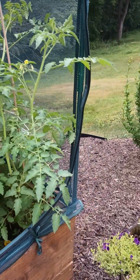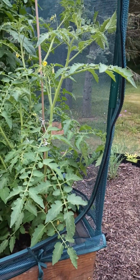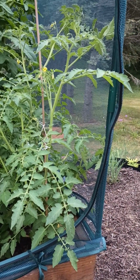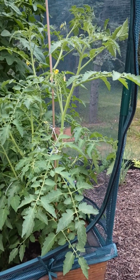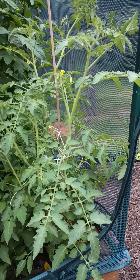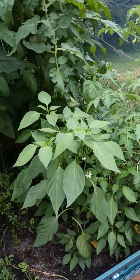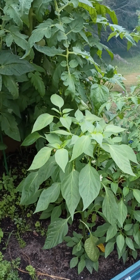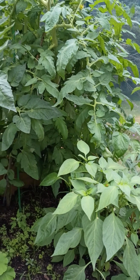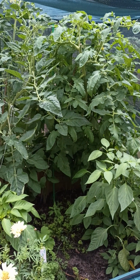My daughter's school had given me a yellow pear tomato. I helped one day with gardening club, and the teacher, she was so sweet, she had an extra one and she wanted to give it to me, so we have it planted here. And I have some Nano Pino peppers also planted in here, and some tomato plants. Some more tomatoes.